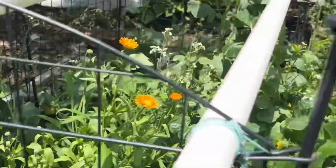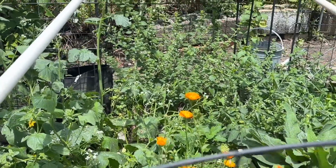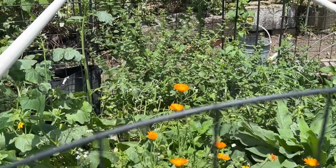So the fence size squares keep the bunny out. The grid wall size squares do not. And I can't tell you why. To me, they look the same. I don't know. What do you think?